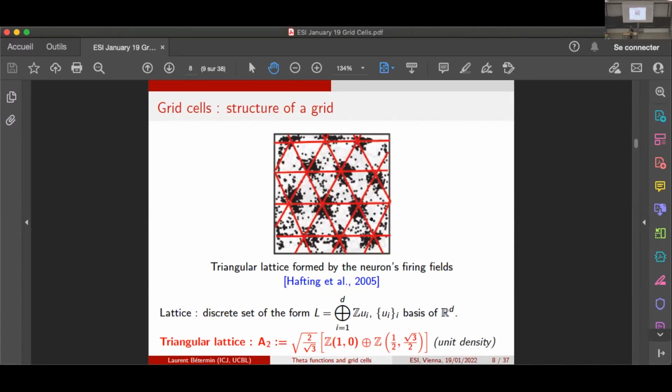What I will call a lattice here is a discrete set of this form, generated by d independent vectors in R^d. And the triangular lattice is this object in red that we know, which, up to scaling, is generated by (1, 0) and (1/2, √3/2). This is just the one with unit density.